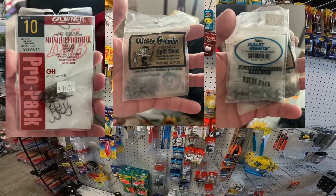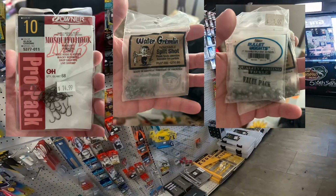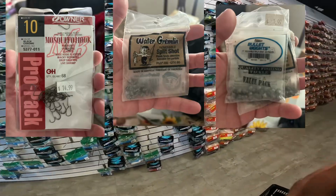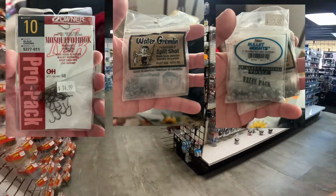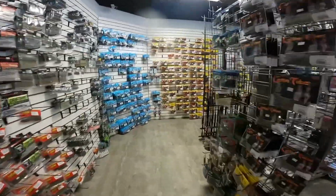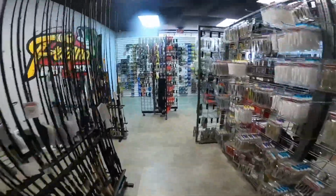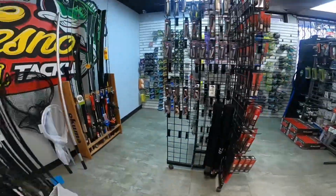And then these are my terminal tackle items that I like to use. A size 10 hook with a small weight or heavy split shots. Those are what I would recommend. Small split shot for rivers and big split shot for lakes and ponds.